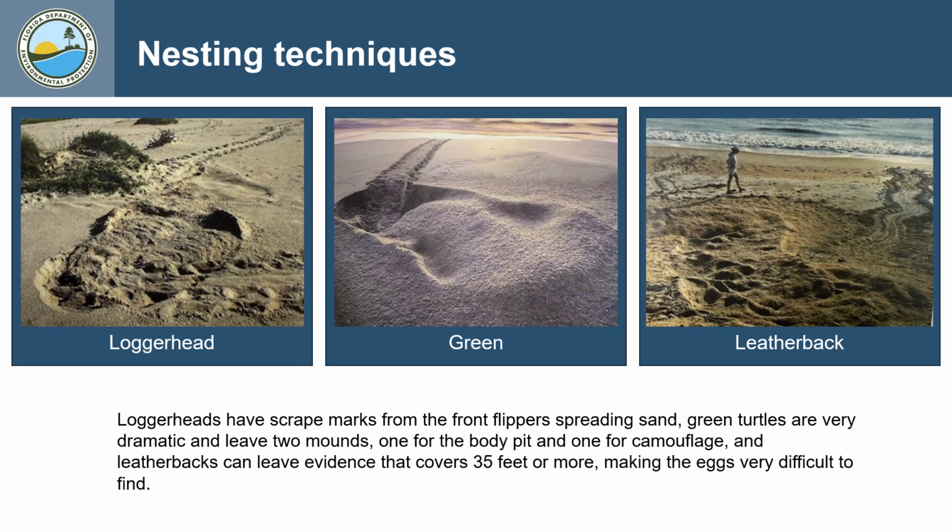Green turtles combine a body pit and camouflage mound into one giant mound in a single pit. They tend to spray sand quite a distance around the mound area, and the body pit is considerably deeper than a loggerhead's. There could be up to 12 inches of sand camouflaging the eggs, knowing that the eggs are at least a foot, if not more, deeper in the ground than loggerheads. A lot of times we do have to hold Turtle Patrol people by the feet as they're trying to find the eggs from that particular turtle nest.